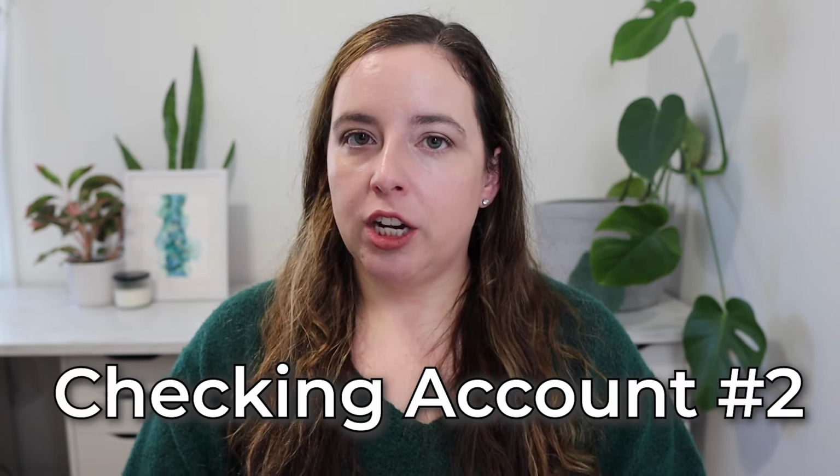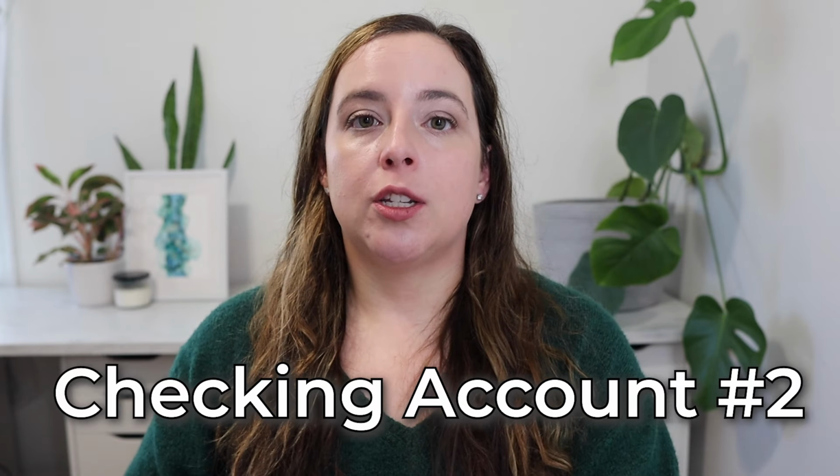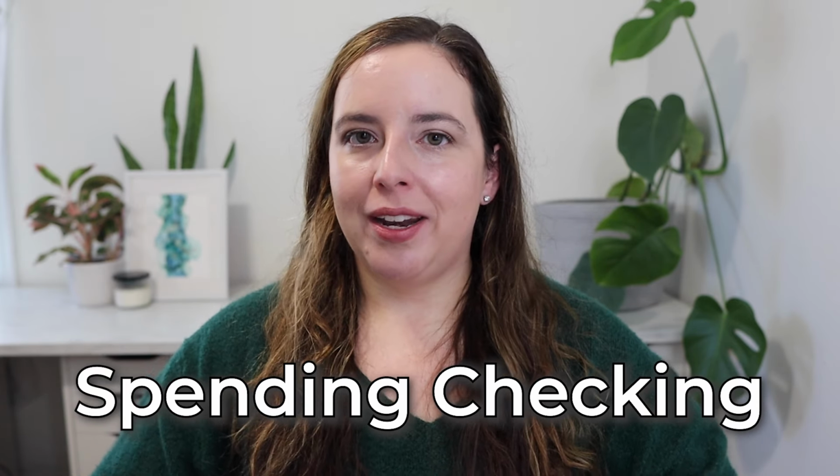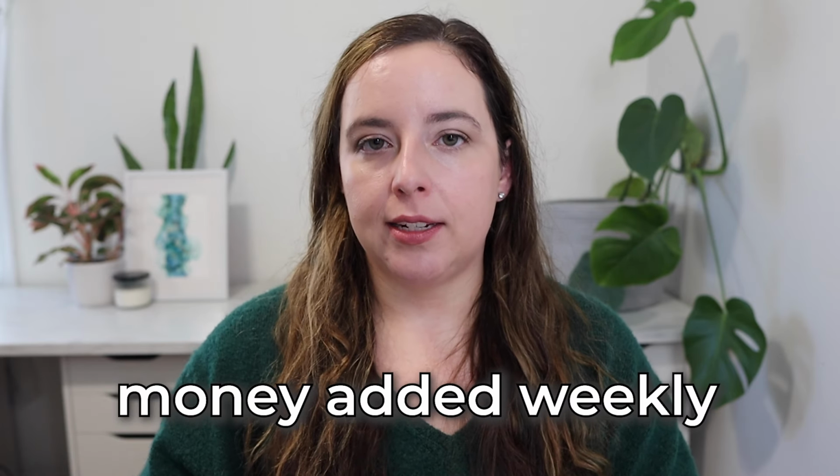We do have a second checking account. So the second checking account is a joint account, and this is our spending checking account. Splitting up our checking accounts into spending and bills has been so helpful for us specifically. And having a spending account has been really helpful for our version of ADHD and how we handle money. We have a spending account that gets renewed every single week because we get paid weekly. So every single week we put money into this account.